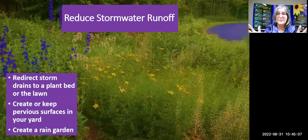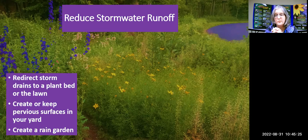Send it into a rain barrel as another thing to do. Send it into a rain garden. I just did classes on rain gardens as well, which you can find again on Hernando County Government YouTube. So just make sure as little water as humanly possible is coming off your roof and leaving your yard. Keep it in your yard. Hoard that water that nature has given you.